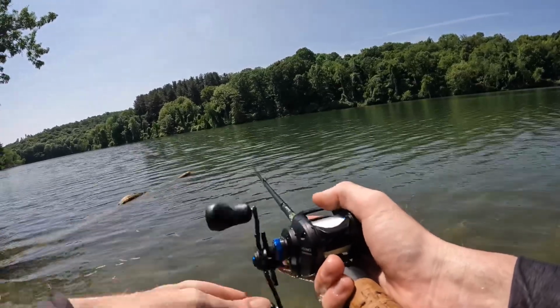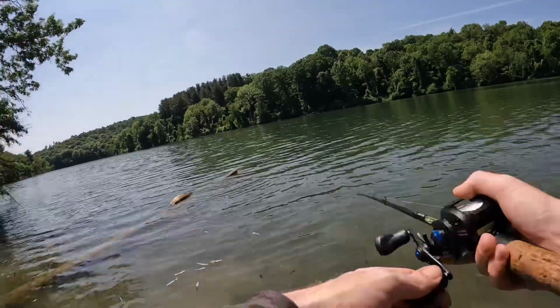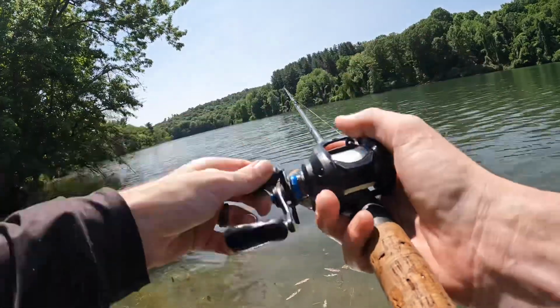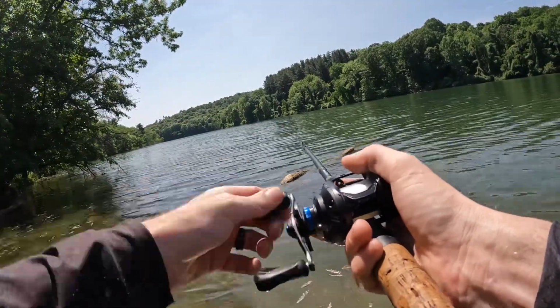And I just fished this with a swim bait. It was so windy a second ago, and now the wind, of course, died down. But it was so windy here that I was like, screw it, I'm tying on a spinnerbait.